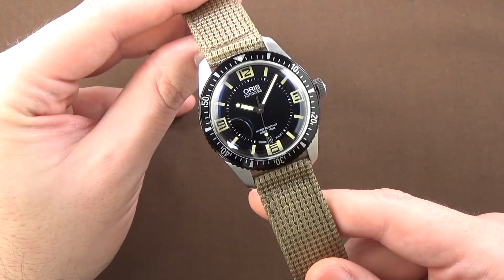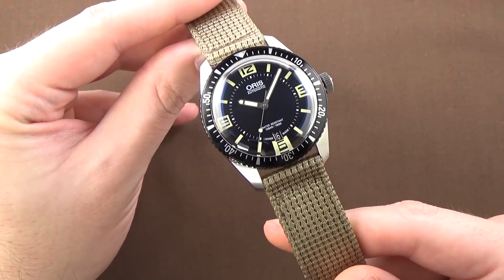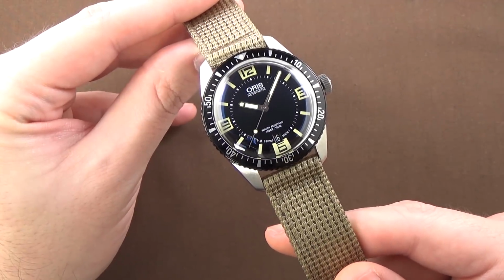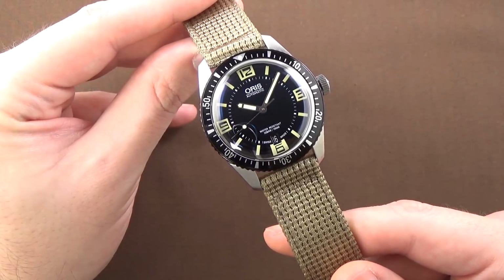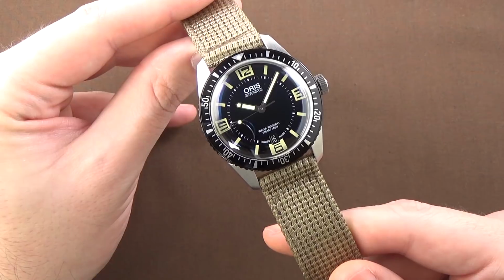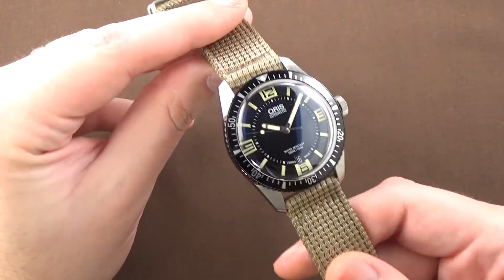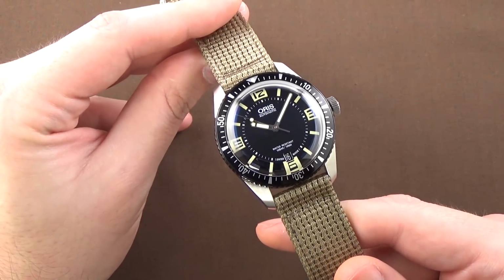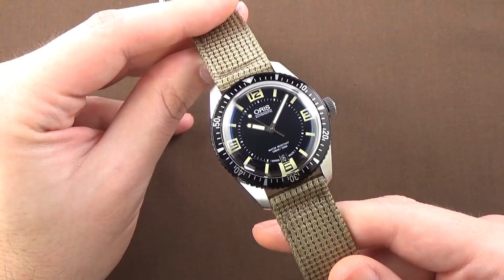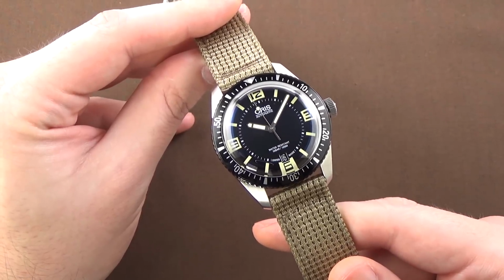Alright guys, here we have it, the Oris Divers 65. The crazy long reference number on this model is 01733 3707 4064-0752022. Yeah, that's more than a mouthful. This watch has an MSRP of $1,850 in the United States.